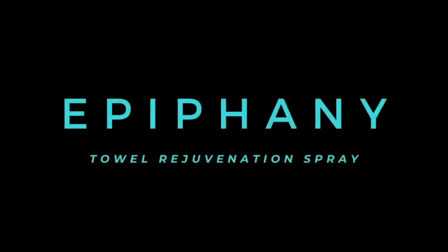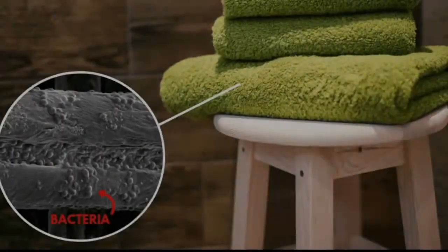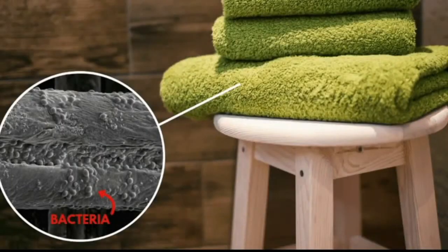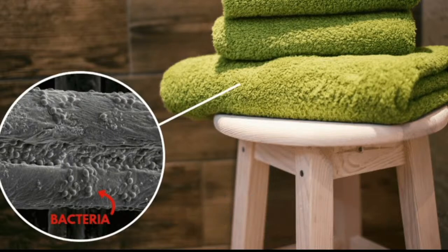This is Epiphany. Do you know what's actually on your towel? We were alarmed when we found out. Only 20% of people use their towel the amount that experts recommend of 2 to 3 uses before swapping them. Around 50% of Americans use their towel more than 5 times before putting them to wash, with the average being a week. The bacteria on our towels has been proven to cause things like staph, skin irritation, infection, flu, wart spread, pink eye, and for some people, the aggravation of their acne.